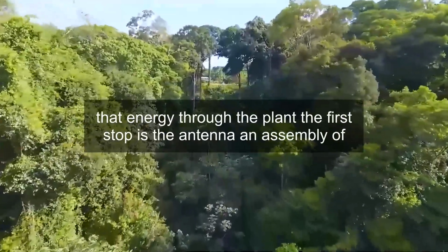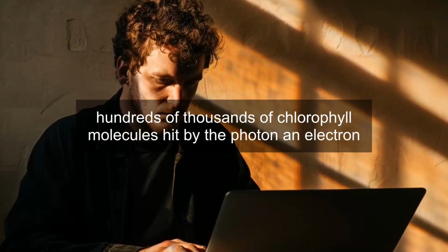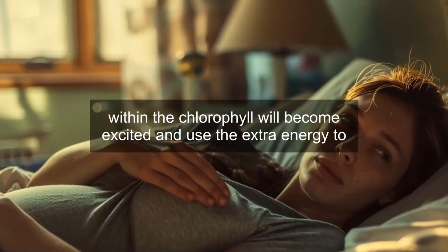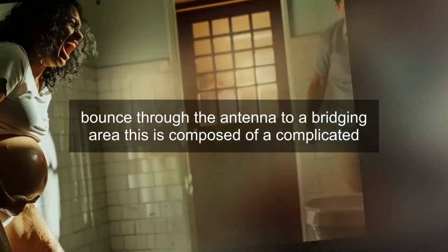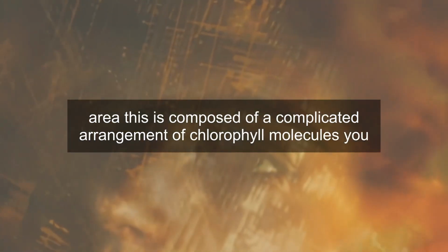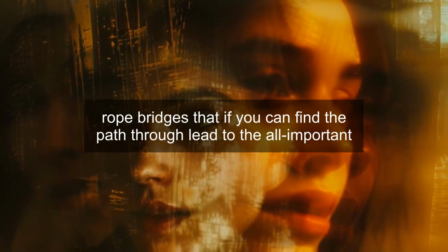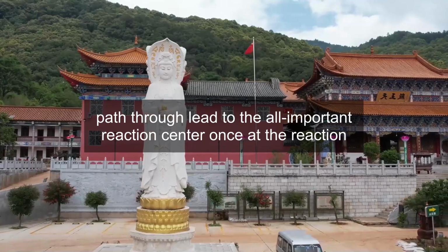The first stop is the antenna, an assembly of hundreds of thousands of chlorophyll molecules. Hit by the photon, an electron within the chlorophyll will become excited and use the extra energy to bounce through the antenna to a bridging area. This is composed of a complicated arrangement of chlorophyll molecules. You can imagine it as an intertwined maze of rope bridges that, if you can find the path through, lead to the all-important reaction center.